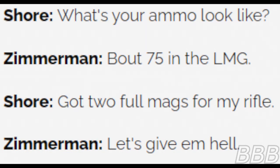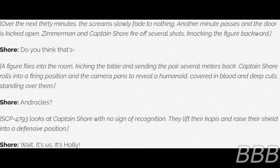What's our ammo look like? About 75 in the LMG. Got 2 full mags for my rifle. Let's give them hell! The door stops banging and the sounds of screams can be heard outside. What the frick was that? Over the next 30 minutes, the screams slowly fade to nothing. Another minute passes and the door is kicked open.